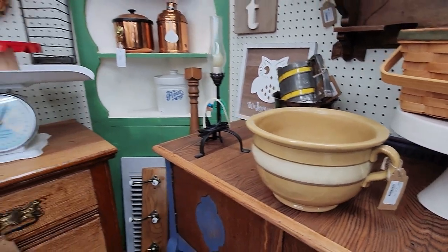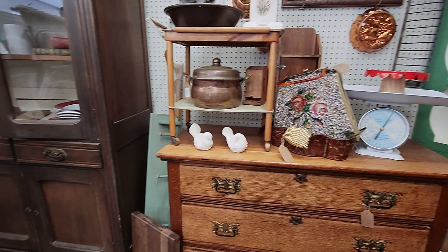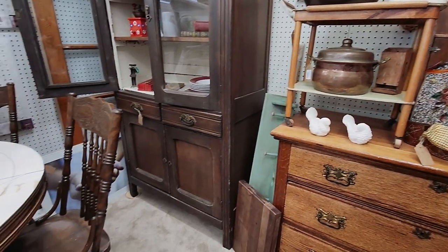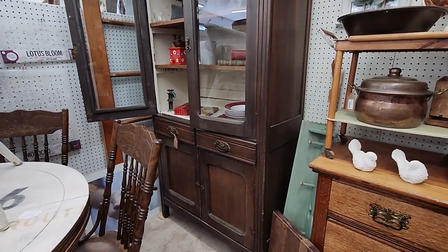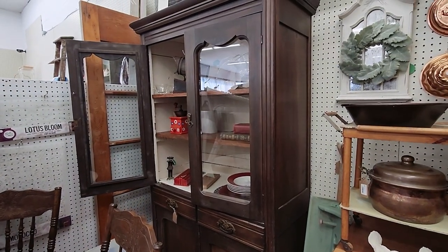I really like the look of like matte black buffets too. So I don't know, maybe next time I go over there, we can pull that out together and kind of rework it, because it's just been in here too long and it doesn't make any sense because it's such a cute piece. We also have this little hutch here.